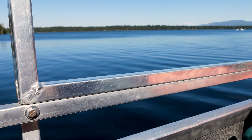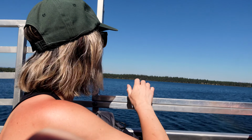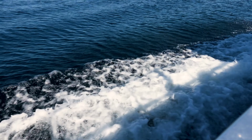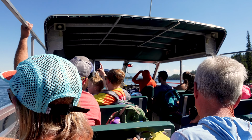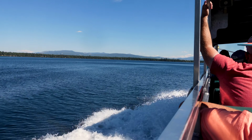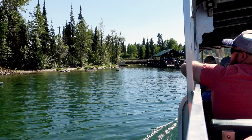After our hikes for the day, we ended up clocking about 5.1 miles, which was not bad considering the time crunch that we were on. Riding the ferry back was super awesome too, and it was such a great way to get another view of the lake. To ride the ferry, it's only $12 per person, and they'll let you pay when you reach the visitor center.